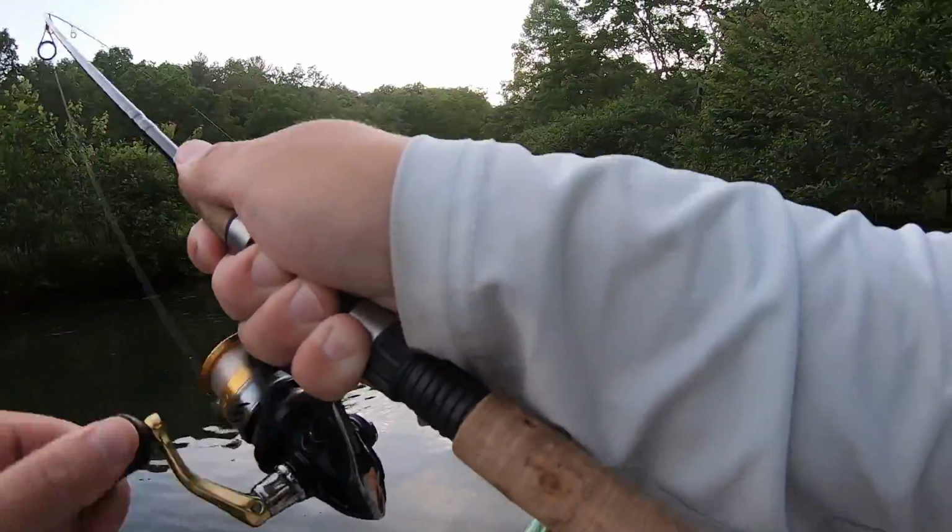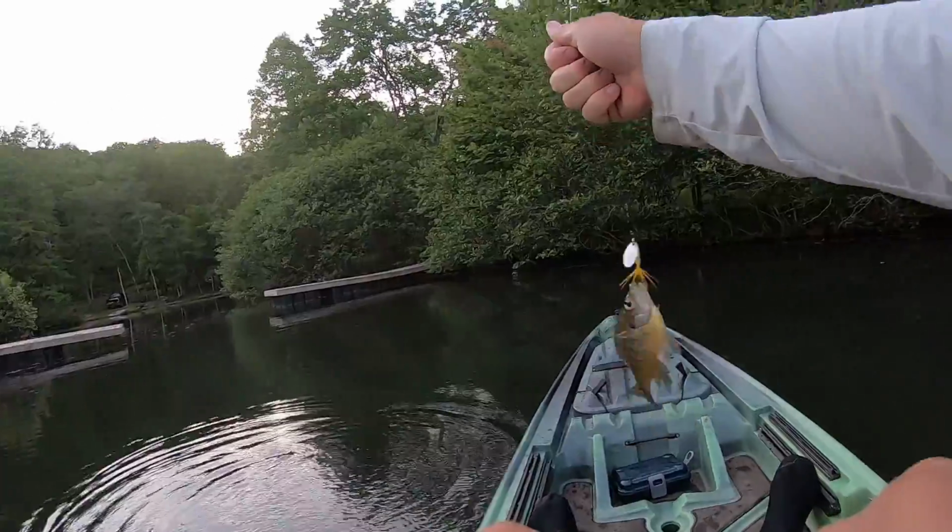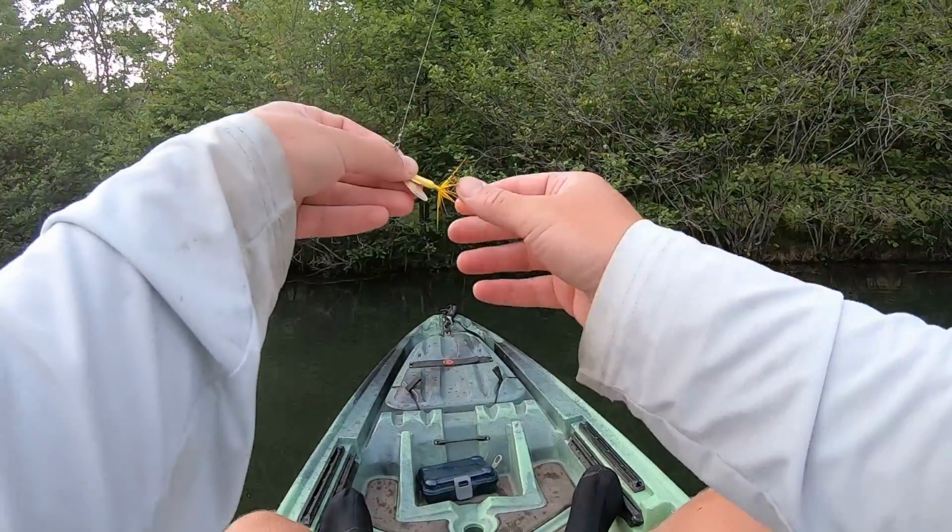There's one. Oh, this is tiny. It's tiny, but a fish is a fish. It's another bluegill. All right, fish number 5.